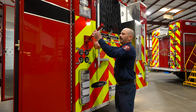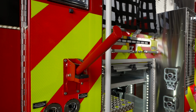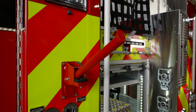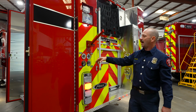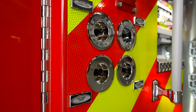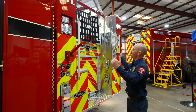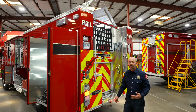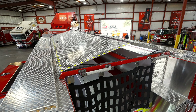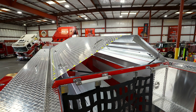On the passenger side and driver side, we have I-zone hooks for our hoses when we're in the wildland environment, folding up and down. We also put in power hose bed covers that we can lift by just the press of a button, and they also stay in the position that they're left. We've had injuries in the past of hose bed covers coming down on firefighters during windy days, so we wanted to alleviate that problem as much as possible.